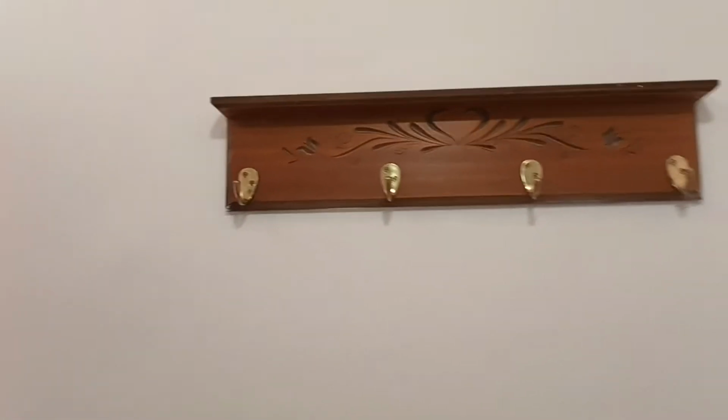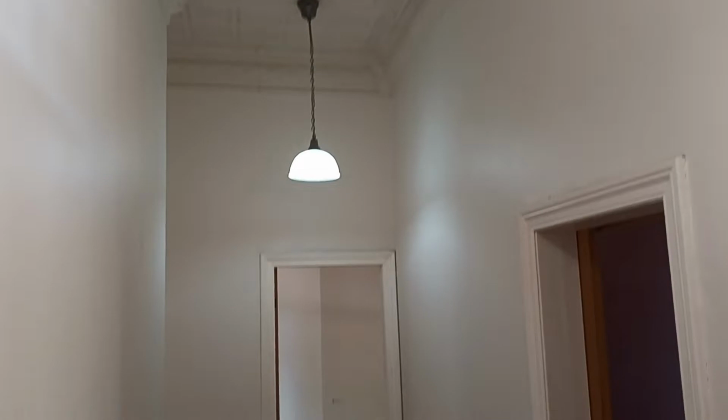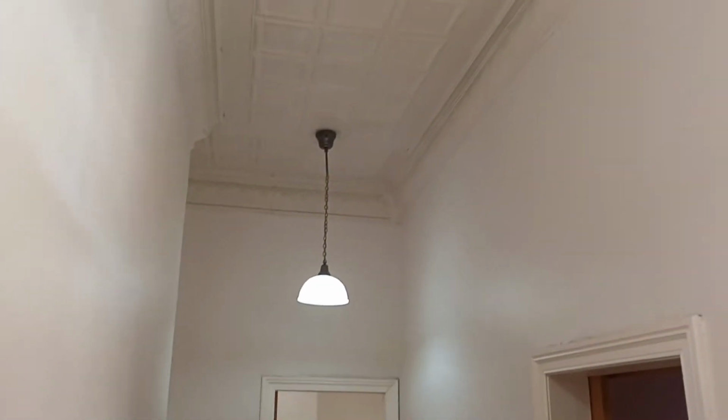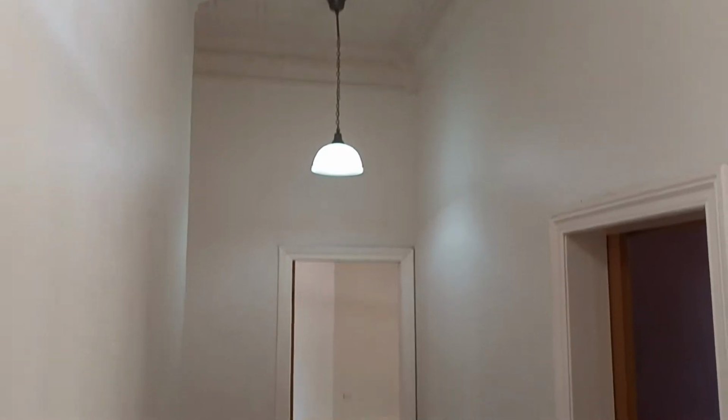We have a lovely coat rack at the back, and that formal entryway brings you into this lovely big hallway with huge ceilings, polished floorboards at the bottom. We have fresh paint in every room and lovely period style lighting as well. I can't tell you how old that is, but I can show you the pressed metal ceilings and the cornices, which are certainly original features.